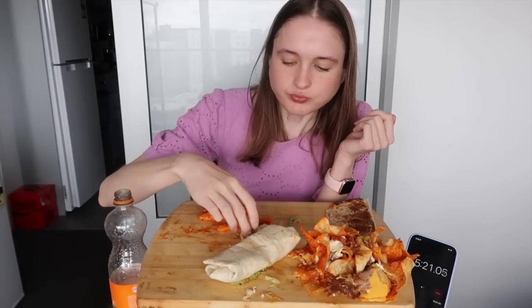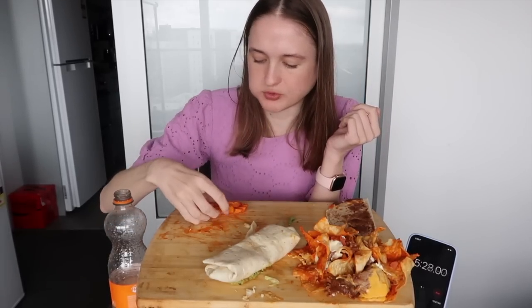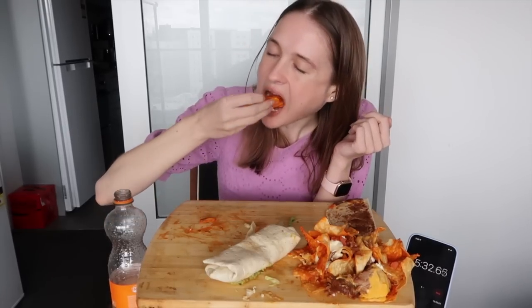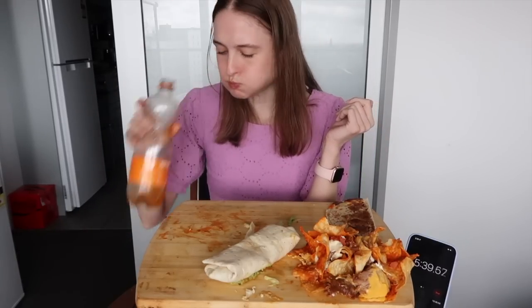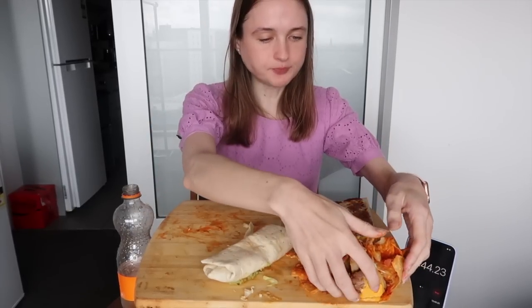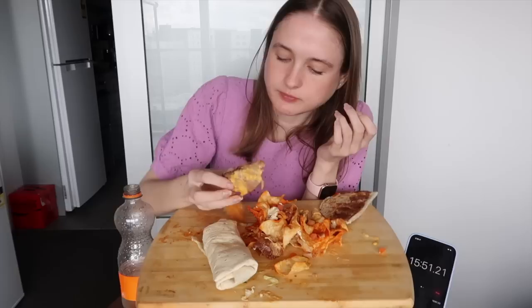They have a really good tomato salsa. Like, it's very nice. I reckon they should have had more on the burritos, because it was mostly just like rice and bread. The pork is unreal though. I love the pork. Big fan.